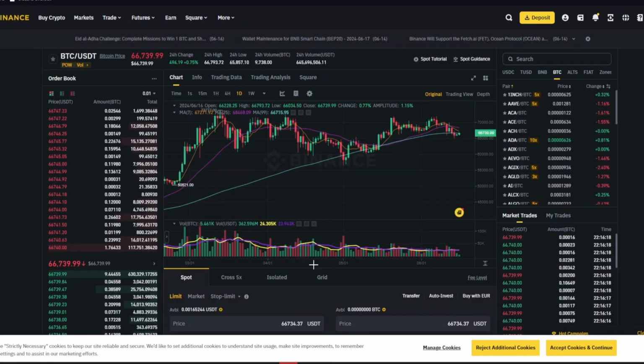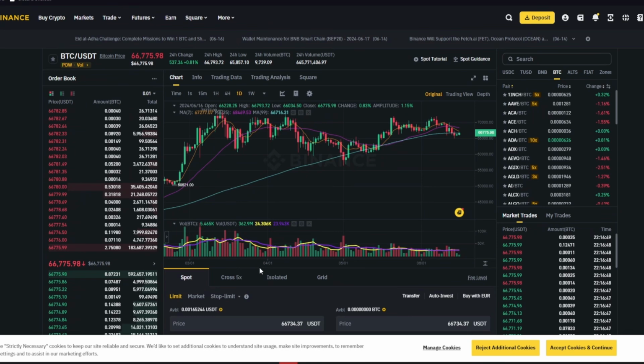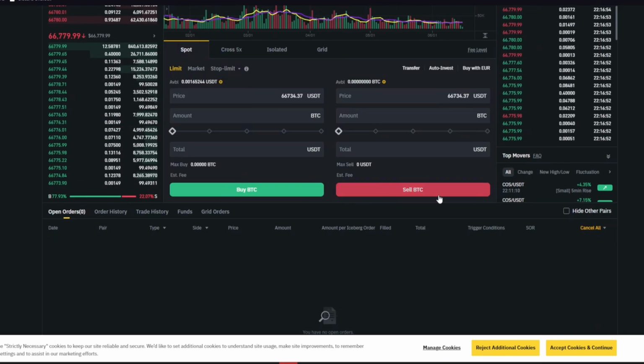Now inside this page, this is where we can trade our cryptocurrency. If you scroll down, you will be able to see two buttons. You have your buy BTC and you have your sell BTC. Basically, you want to buy BTC when the prices are low, and when they climb up, you want to sell them in order to earn that profit. Meanwhile, for the sell one, you want to sell at the higher prices and you want to buy at the lower prices. So basically, that's all you can do right here. You have to review the charts, and right after, you can now initiate your trade by clicking on the buy or sell BTC.